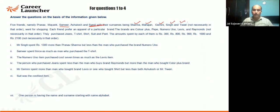They went for shopping. Each friend preferred an apparel of a particular brand. The brands are CP, Color Plus, Pepe, Numero Uno, Levi's, and Raymonds, not necessarily in that order. They purchased jeans, t-shirt, shirt, suit, and pant. The amounts spent by each of them are 300, 800, 900, 1600, and 2100, not necessarily in that order. Mr. Singh spent 1300 more than Pranav Sharma.